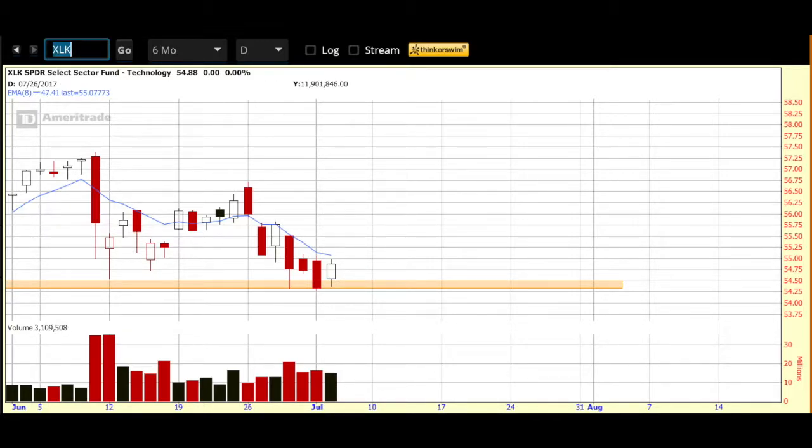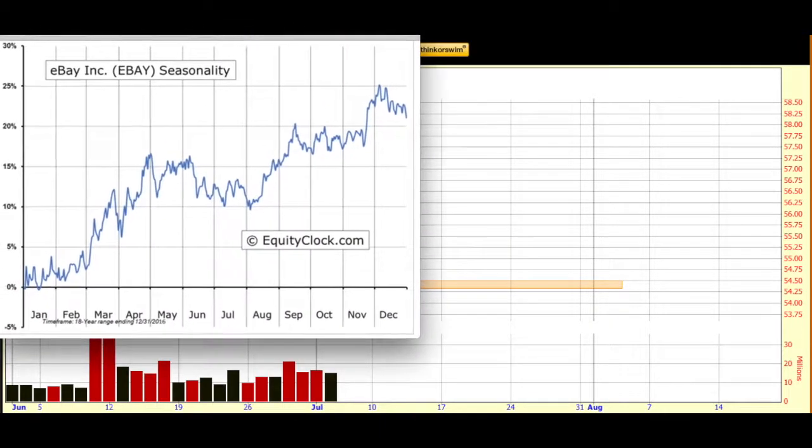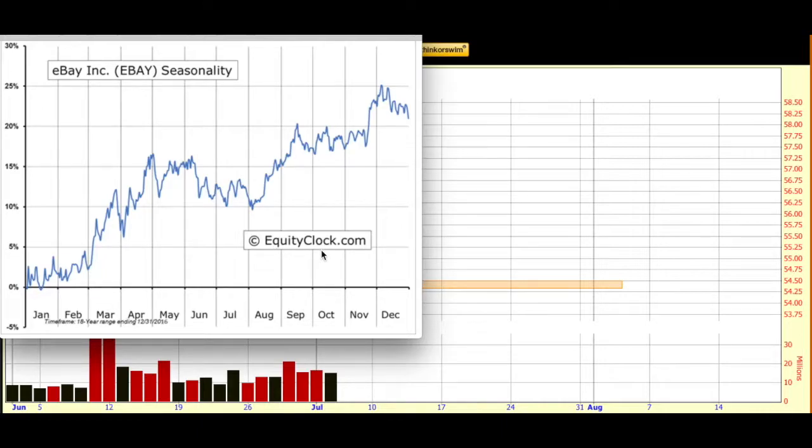We also like to take a look at seasonality, and for that we go over to equityclock.com. Great site, Equity Clock, and we like to see seasonality for our watch list picks. Here's the seasonal chart for eBay. You can see that in the months of June and July it starts to come into some seasonal favor and has that favor with it through the back half of the year. No guarantee that happens this year, but always nice to know.